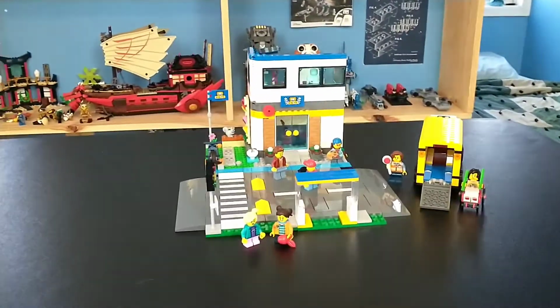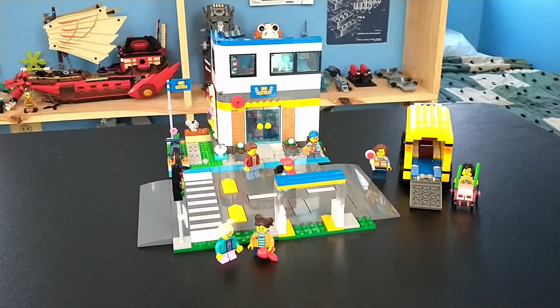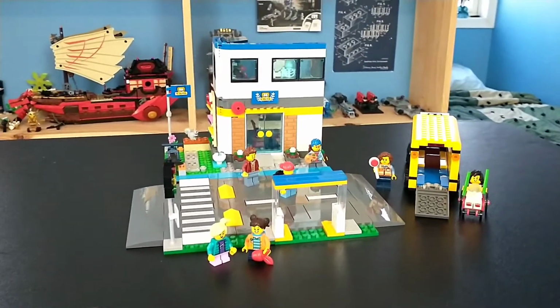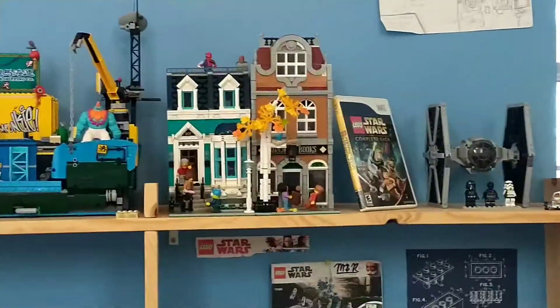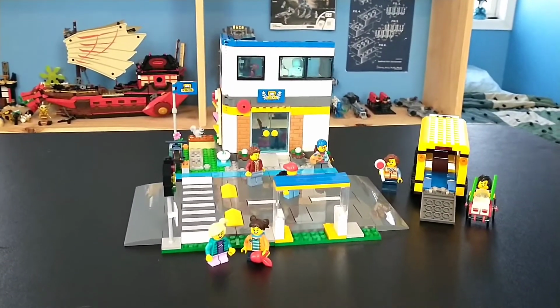So at the end of the day, can I go ahead and recommend the LEGO City School Day for you? I think I'm going to go ahead and say, heck yes, go for it. This is a surprisingly charming set. As the first LEGO City School ever, it's obviously not as great as a modular building would be, but it's a very, very good set for kids to play around with.